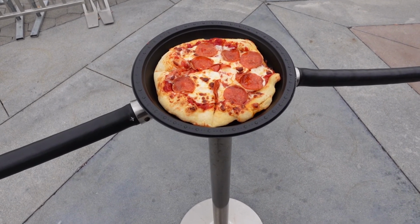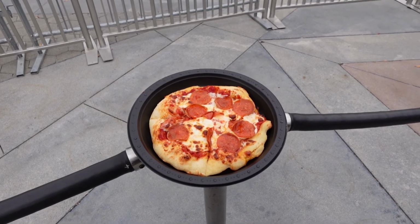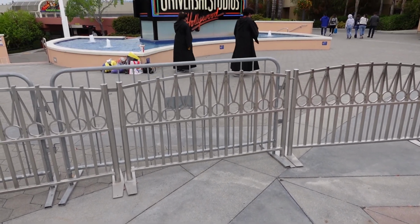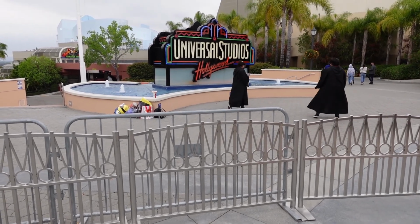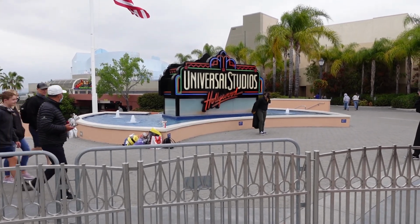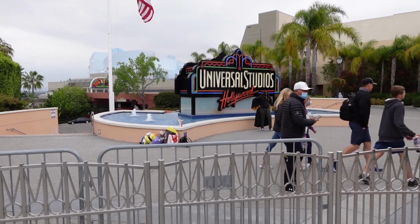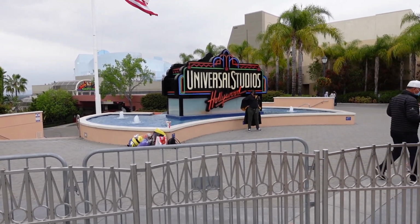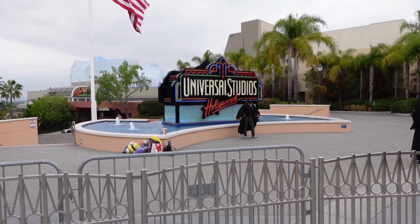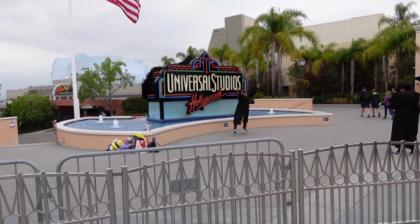So I grabbed a little personal pizza as I was heading out of the park today, and I know it's hard to believe, but I've spent 8 hours in the park, actually a little more than 8 hours today. And you know what they say, time flies when you're having fun. But man, was it a great day. Riding rides, just having a good time. I didn't even know how bad I needed that.